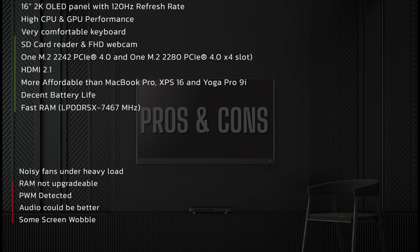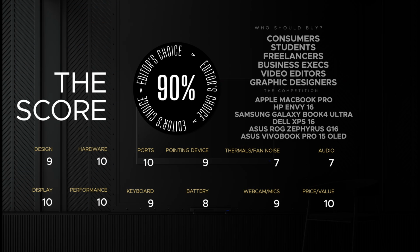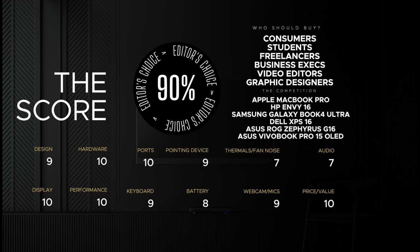You could pick this up over at Costco for an affordable $1,500, which is a great price to performance ratio. And considering you're getting the Core Ultra 9 185H and the RTX 4050, I think this is an absolute steal in my opinion. So if you're in the market for a really good 16-inch laptop with a discrete GPU OLED panel, this may be your ticket. It really does come in very strong here and a very good value for 2024.